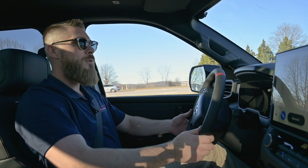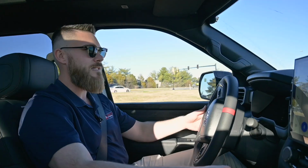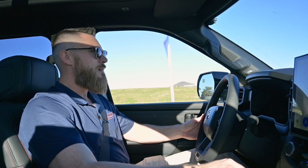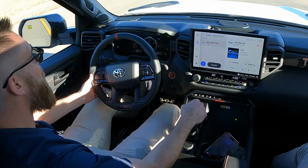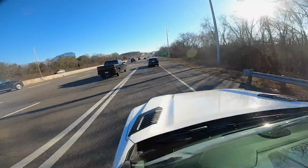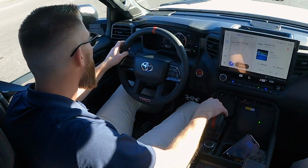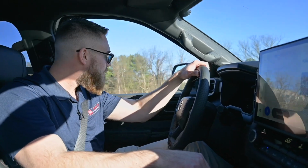So we're gonna get on the highway here and then see what kind of road noise we get as we're going up to highway speeds. Try and get a feel for passing people and merging. And give it the juice.